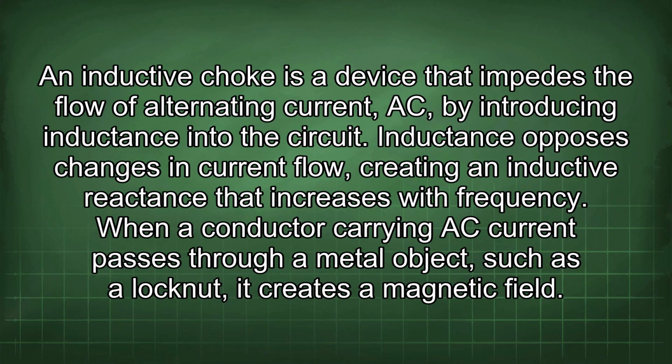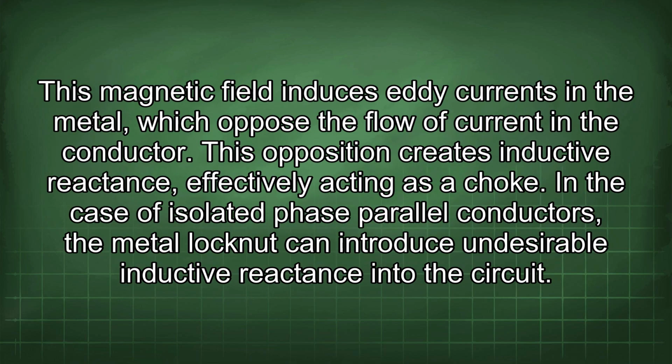An inductive choker is a device that impedes the flow of alternating current, AC, by introducing inductance into the circuit. Inductance opposes changes in current flow, creating an inductive reactance that increases with frequency. When a conductor carrying AC current passes through a metal object, such as a locknut, it creates a magnetic field. This magnetic field induces eddy currents in the metal, which oppose the flow of current in the conductor. This opposition creates inductive reactance, effectively acting as a choke.